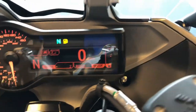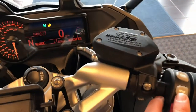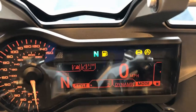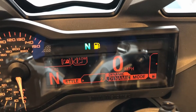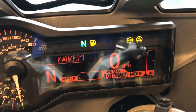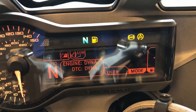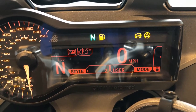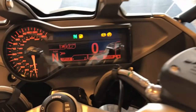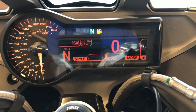Now on the right hand side, if I get that glare off, we can see our ride modes. So right here we have our mode selection button. We're going to click that and go through our road or dynamic modes in our user mode. So rain, road, dynamic, and user. User is one that we talked about being able to manipulate earlier. And when user, right now it's set up in dynamic. Above that, we're going to have our heated grips. Show us on our board, high or nuclear level as I like to call them, low and off.